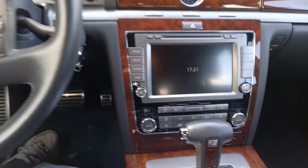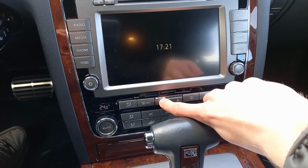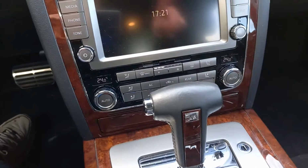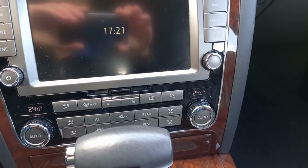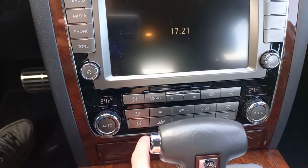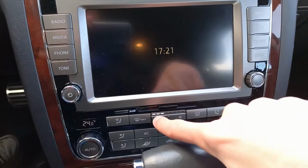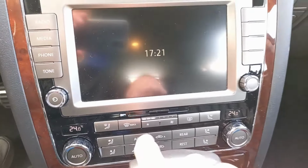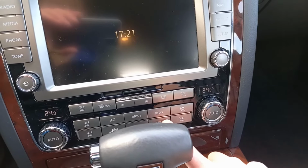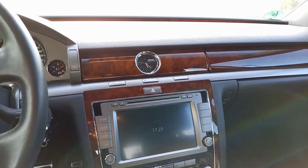This Phaeton comes with dual zone automatic climate control, fan speed right here, individual temperature settings for the driver and passenger. You can see the temperatures are indicated on the displays right above the knobs. You also do have individual zones and individual automatic mode for the driver and passenger. Otherwise, front and rear defrost, recycling, automatic recycling as well, your AC button, and this button will control the rear vents. Now for the interesting thing about the Phaeton, the front vents.